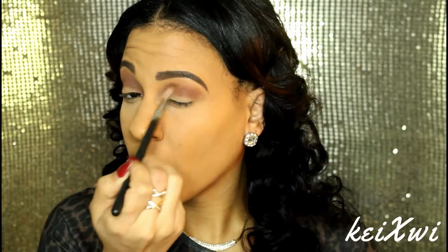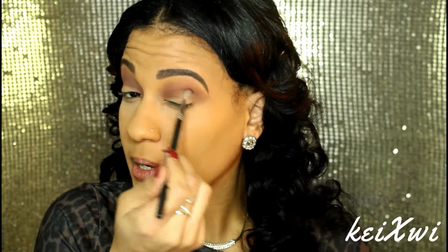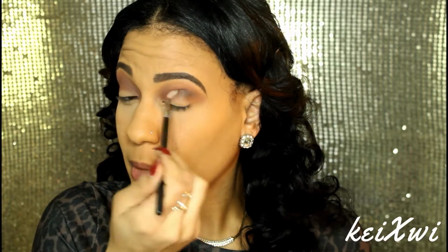So because I have this cheetah print-ish color on today, I'm going to start by going all over my lid with Control Freak. This is a nice color to complement the dark browns that I have in my shirt today. So usually my everyday looks complement what I have on. Alright, so now that I've got Control Freak on, I'm going to go in my crease with Midnight, just to give me a little smoky effect.